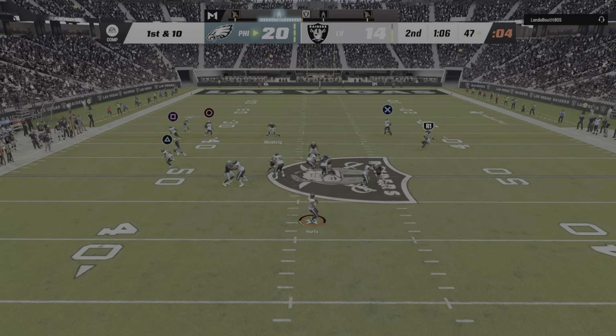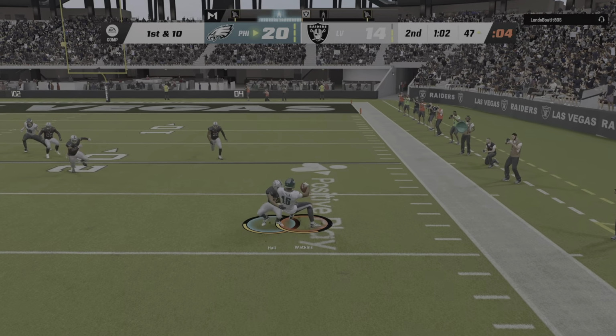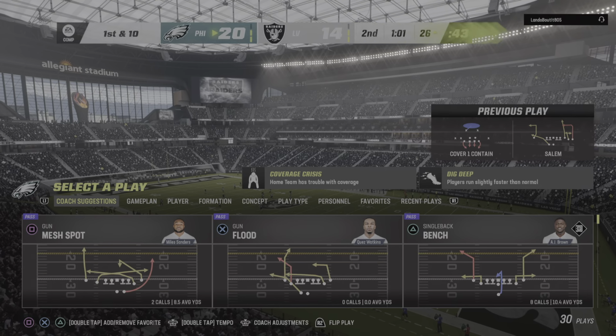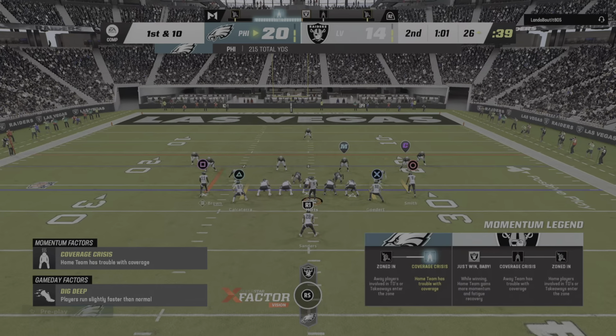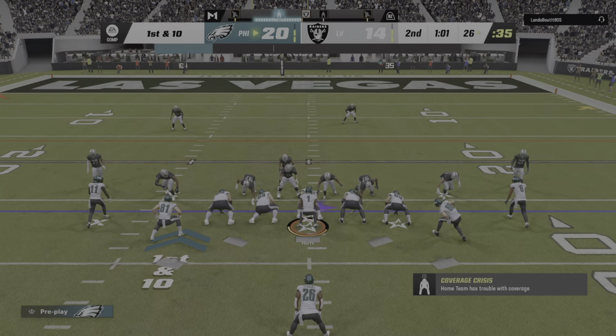On 1st and 10, it's Hurts. Looking right side, and that's complete to Watkins. And he'll go down, but not before getting this inside the 30. The Eagles going to take the first of their timeouts as they stop it with just over a minute to go before halftime.